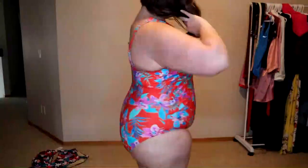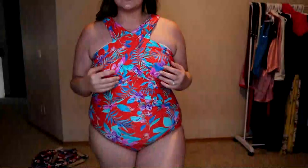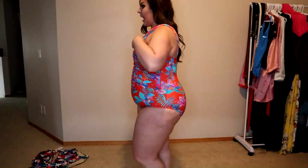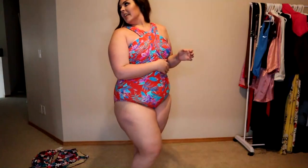So overall, I really like this, and I don't know if you guys knew this or not, but you can actually wear bathing suits as bodysuits. So I feel like this would be so cute as a bodysuit with a skirt. I love the color, I love the pattern. It does push down on my boobs a little bit. It does have cups in it, and my boobs don't quite fill out the cups because I do have small boobs. But overall, I really like this and I'm glad that I got it.